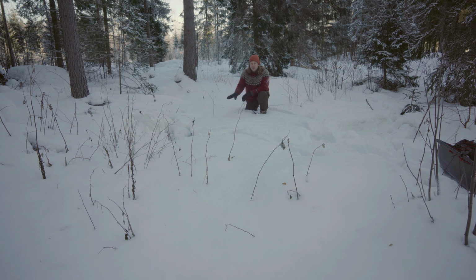These are so cool. I believe these are resting sites of two moose. There's one and there's another one, and they have dug up this sort of hole in the snow. It's been extremely cold. We had about minus 30 degree temperatures a week ago, so these are relatively fresh tracks, probably a day or two old.